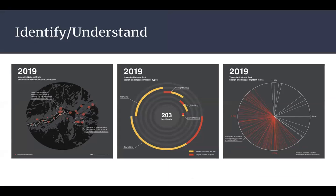I collected and analyzed data from the Yosemite Search and Rescue Incident Database of 2019 incidents. The data revealed areas in the park where most incidents occur, the types of incidents, the time of day that most incidents occur, incident statistics, incident conditions, and the amount of time it took for subjects to be rescued. Now, all of this data supports the need for an improved hiking trail wayfinding system.